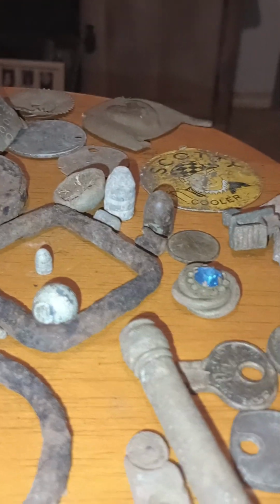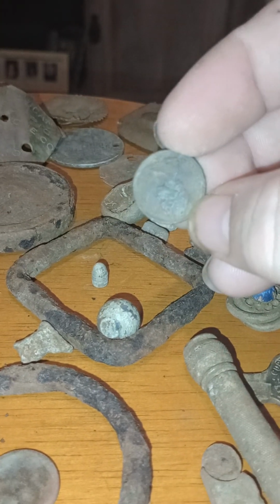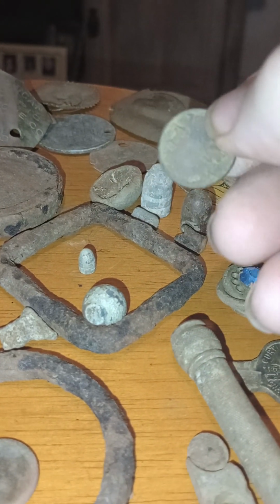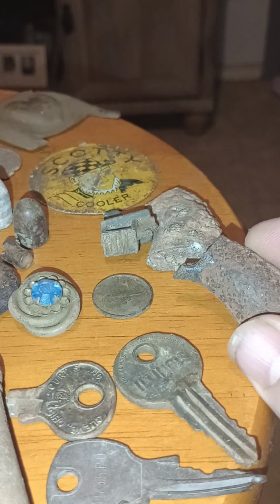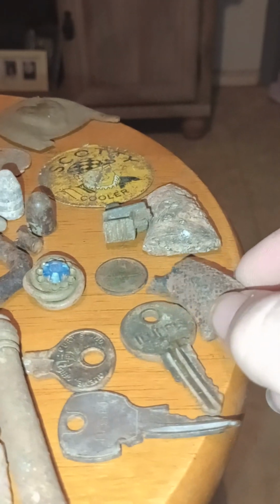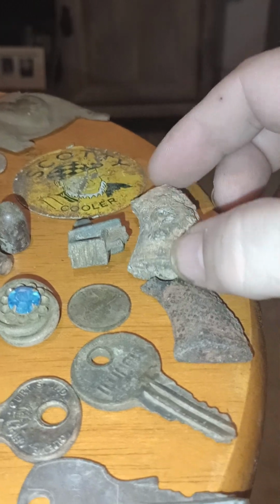And then we have some kind of really old coin here. It's got a weird little lady head on it. Then we got some jewelry. I should have kept all of the little gun pieces, but unfortunately I didn't. I didn't know I wasn't going back to this place, so I was only keeping a few things. But here's a few of the gun pieces that I kept.